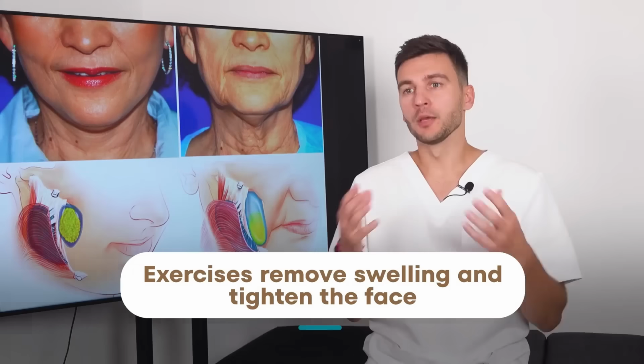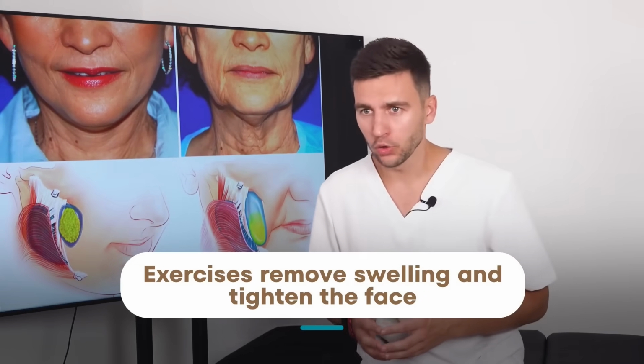And remember, a sagging face and deformation are not a sentence, and it doesn't mean you need to run to a plastic surgeon right away.